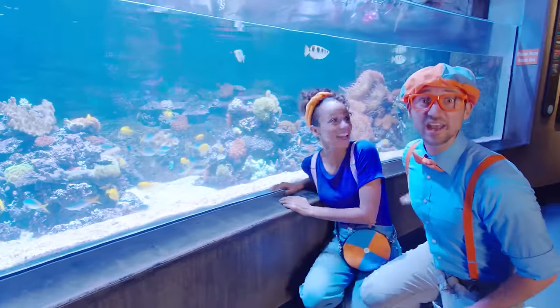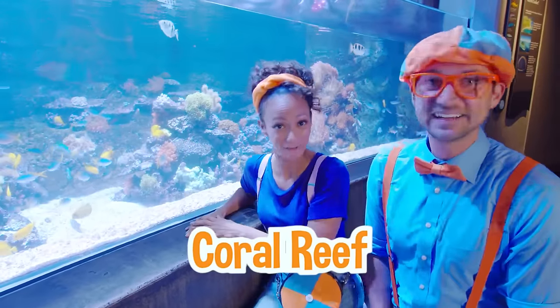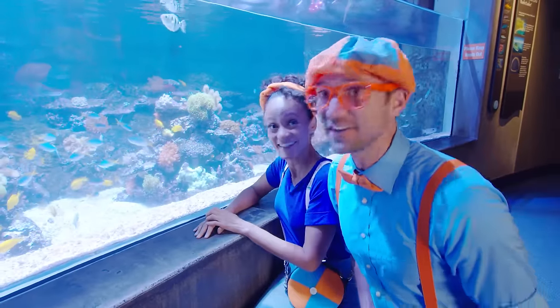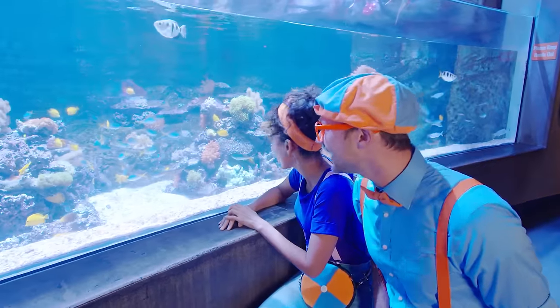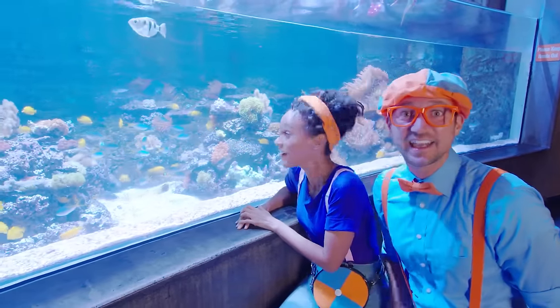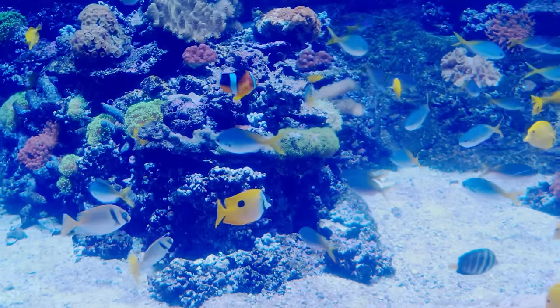Yeah. Whoa. Whoa, check it out. So colorful in there. Yeah, it's a coral reef. Yeah. Do you see all those fish? They're so colorful. Yeah, there's a lot in there. Yeah, ooh, look at that one right there. It's just yellow. So yellow, it looks like the sun.